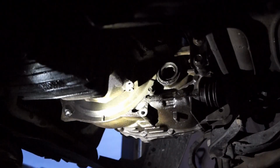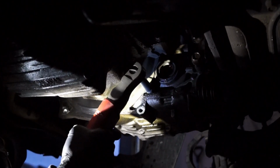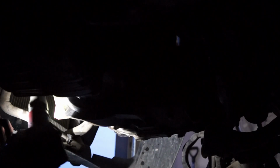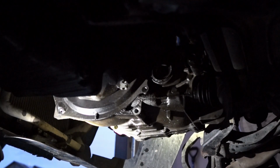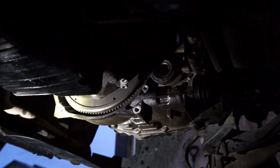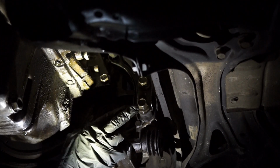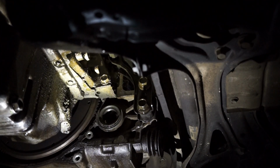Now we're going to be taking this little plate off, so it seems to be 112 and 110. Okay. Now we are going to remove these two bolts for the rear tranny mount. Just a 19 millimeter.